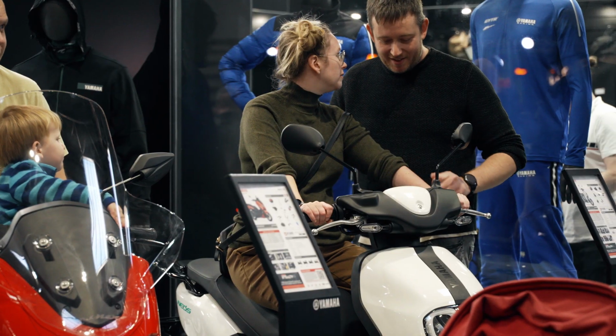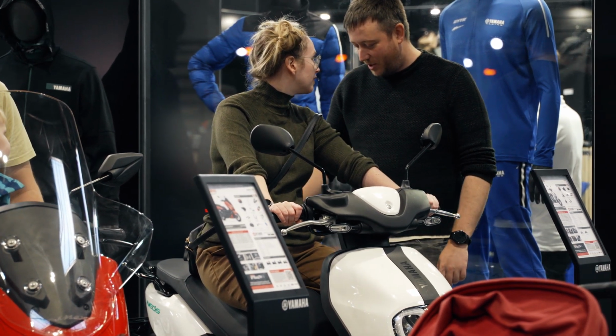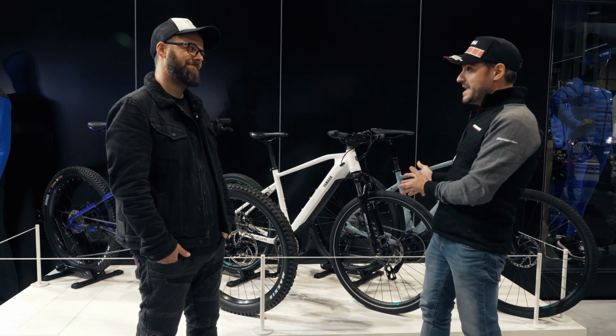I used to live in London and having something like this would just be a dream because it's just so practical. You'd be surprised how infrequently you hit 30 miles an hour in London. It's very rare.